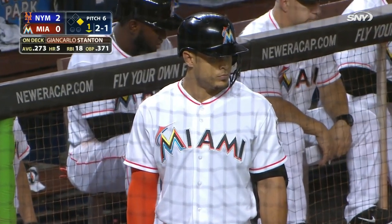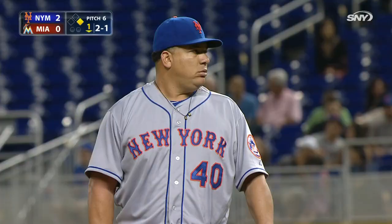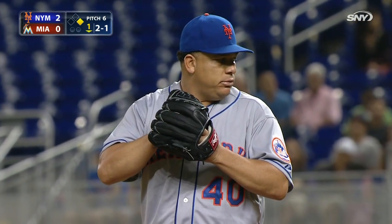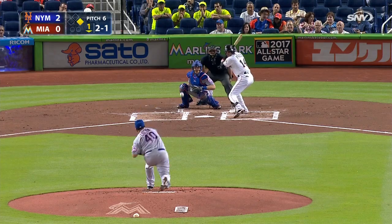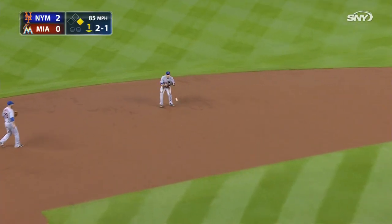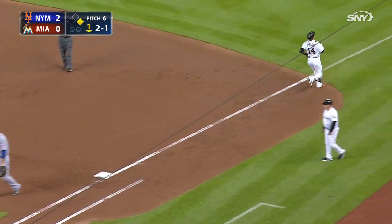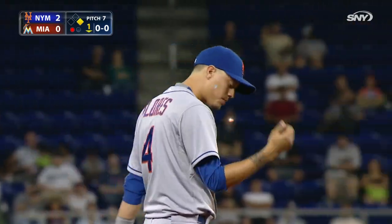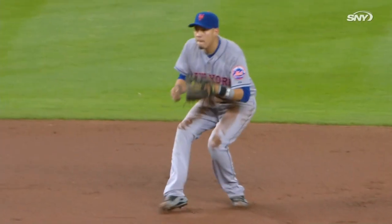Giancarlo Stanton looming on deck. Miami has turned things around after a 3-11 start. They've won 6 of their last 7. Could be 2 if they hurry. Flores to Murphy, and the turn offline as Gordon seemed to upset Murphy's throw, and the Mets settle for just the 1 out. Well, it's a perfect double play ball right here, ground ball, and it's not turned.